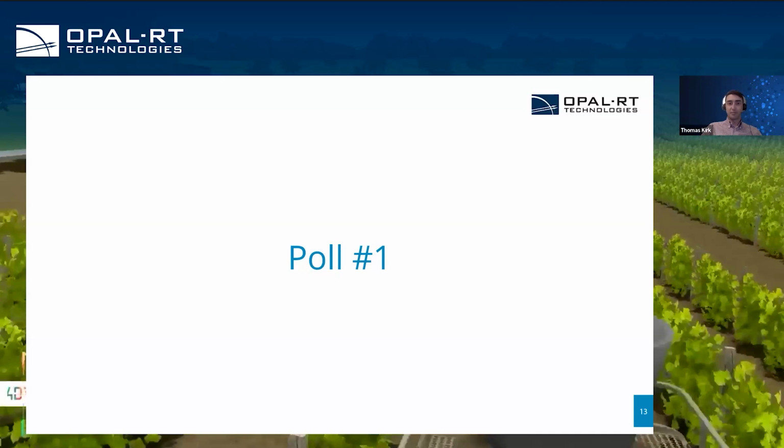Okay, so I guess we don't see the results. Oh, there they are. All right. Mining was number 1, followed by agriculture and other, and then military. So no construction in that poll. And finally, as far as the experience, nearly 40% have never simulated autonomous vehicles, 50% are beginner, and 13% are intermediate. So thank you for sharing.